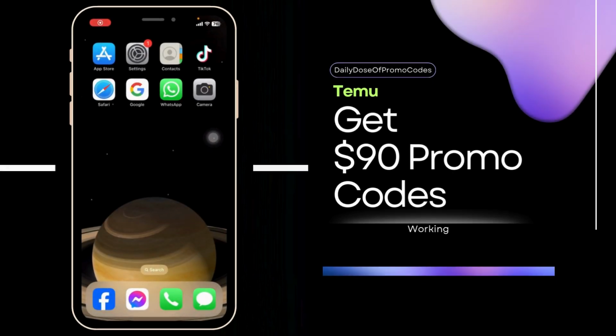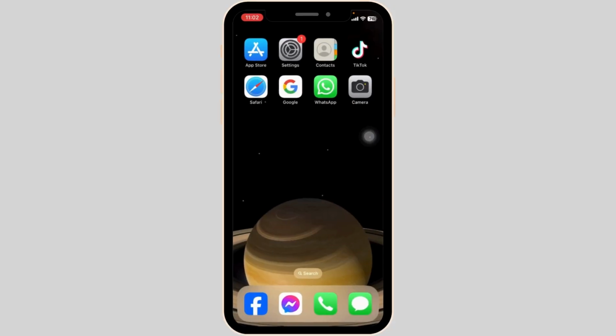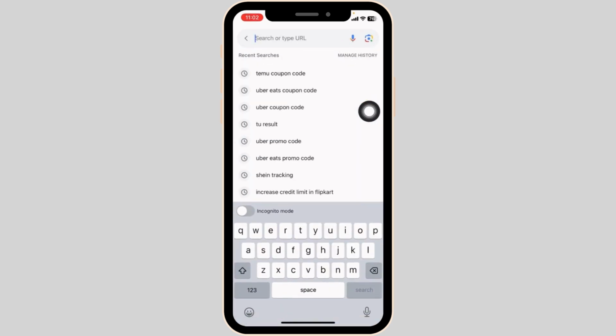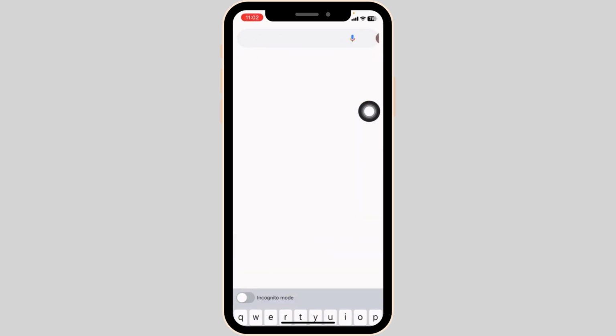How to get $90 Temu coupon code. Let's get started. Launch your preferred browser. Over here, you're going to find the search box. Type in Temu coupon code and search for it.